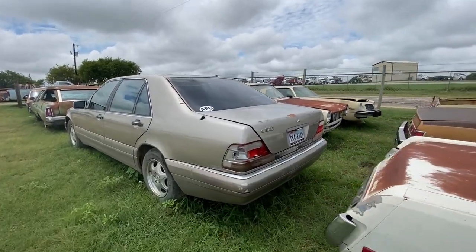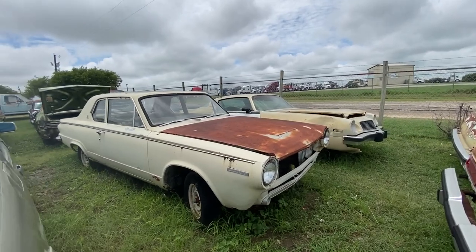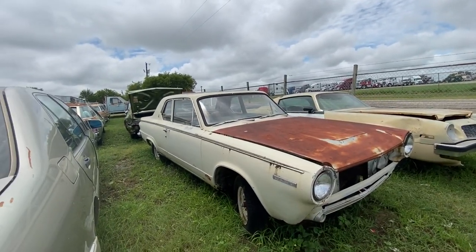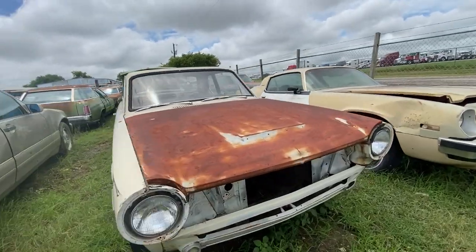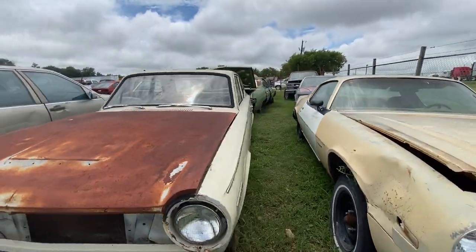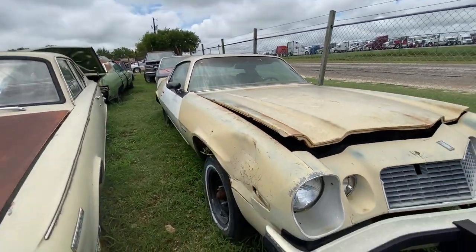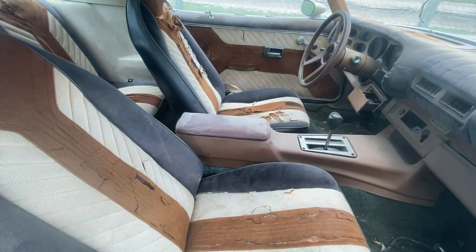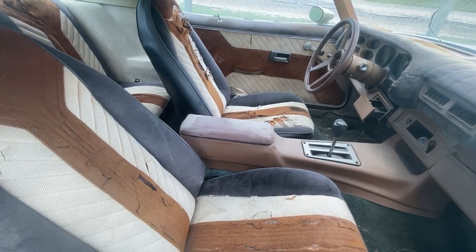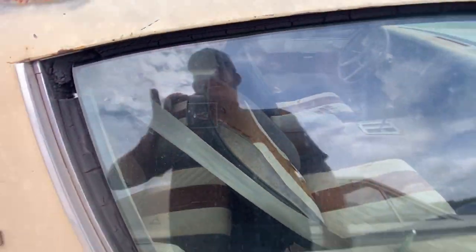Mercedes 320. That's not classic. You got a Dart. Is that a '63, '4, something like that? It's pretty early looking. Next to another Camaro. Had some cool interior in it, didn't it? With the back seats even matching. That's pretty cool.